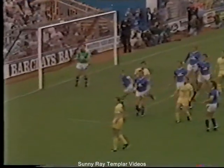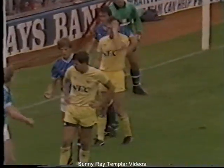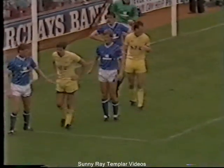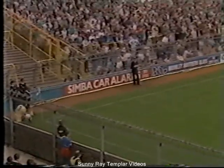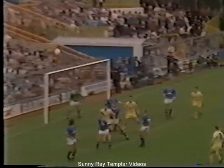So the long throw, looking for Sharp, he gets it back, but McCall wasn't able to get on the end of it, and it's another throw-in to Everton. Once again to be taken by Neil Poynton. The long throw, headed clear by Millwall. A defensive slip there, they chipped across, looking for Dave Watson by Adrian Heath. Watson again, headed clear by Keith Stevens.